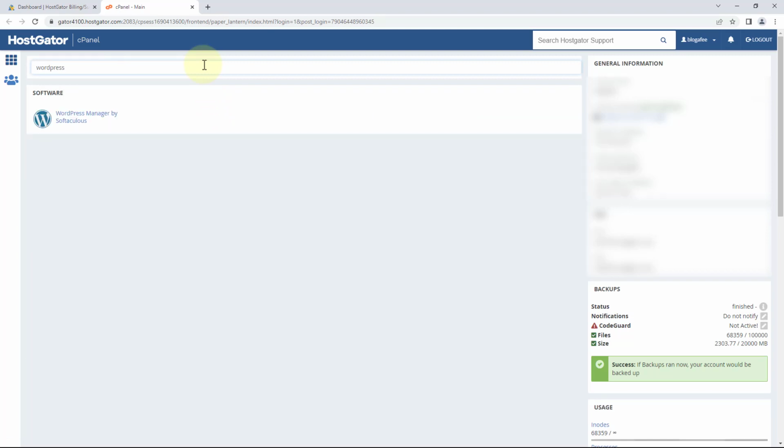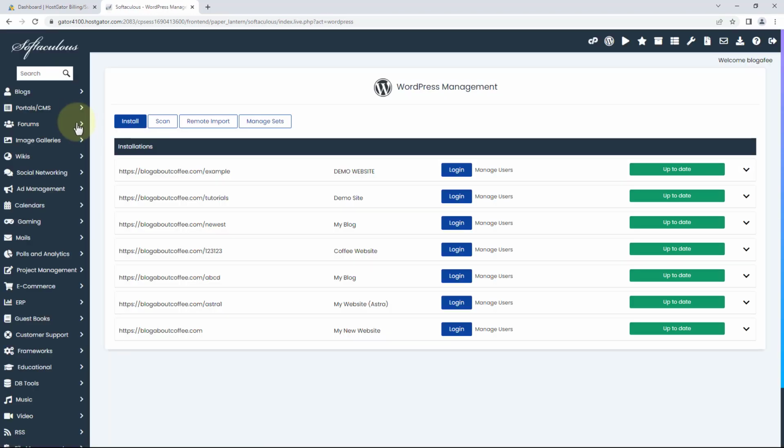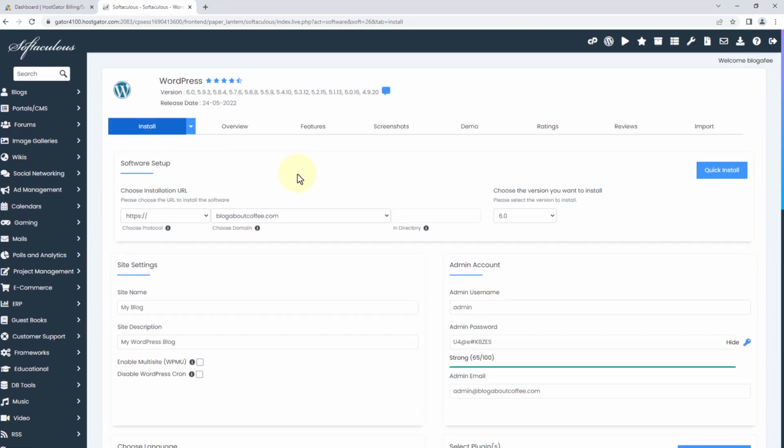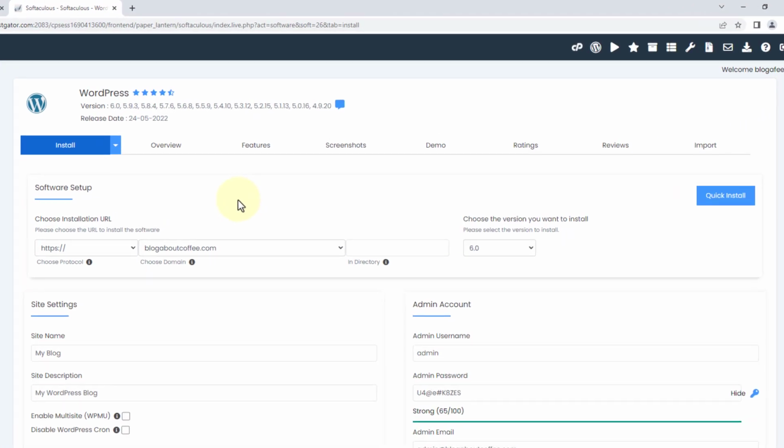And then click on WordPress Manager. Now we need to click Install, and this is going to open up the WordPress installer. Here we just want to make sure the new domain name that we registered is selected in this box, and the box beside it is left blank.